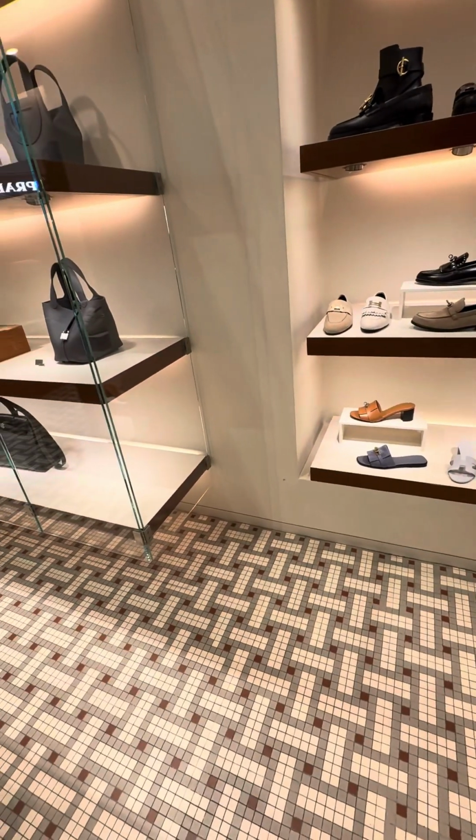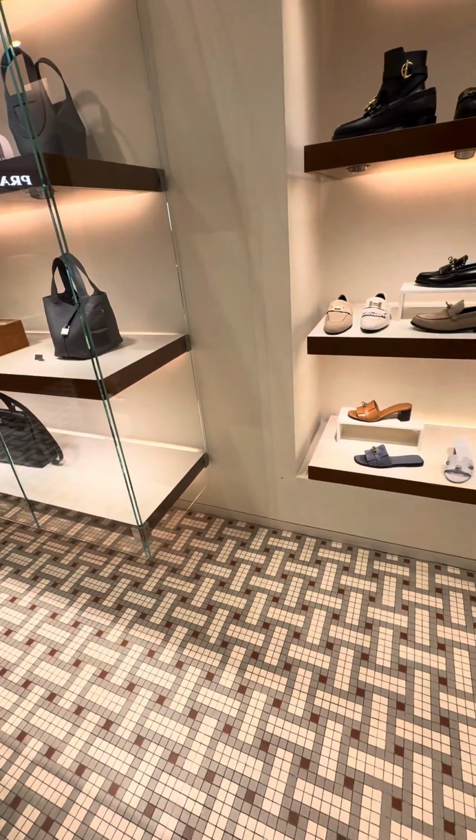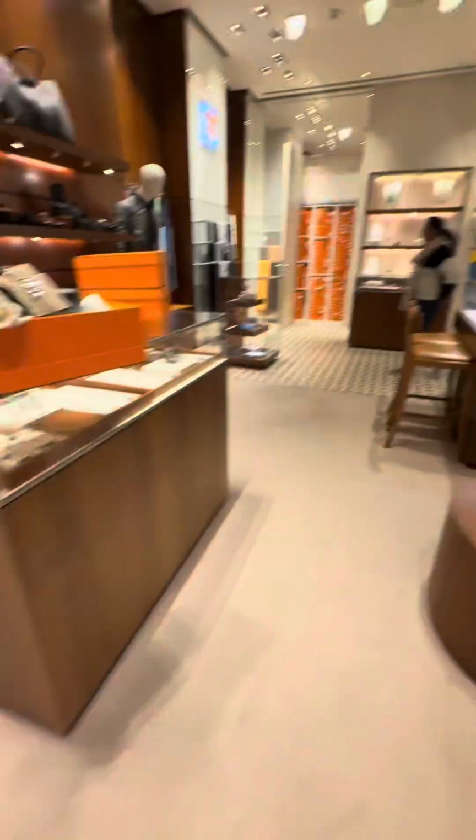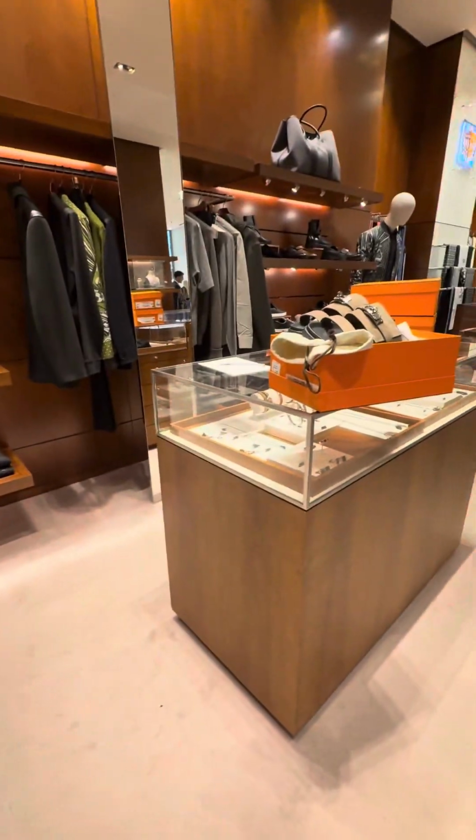It's a decent size for an airport. I know that they're remodeling one of the other ones and they're going to make it much bigger. I think they're going to close all of them and make one big one maybe, or just make that one bigger. For sure, that one's going to get big.